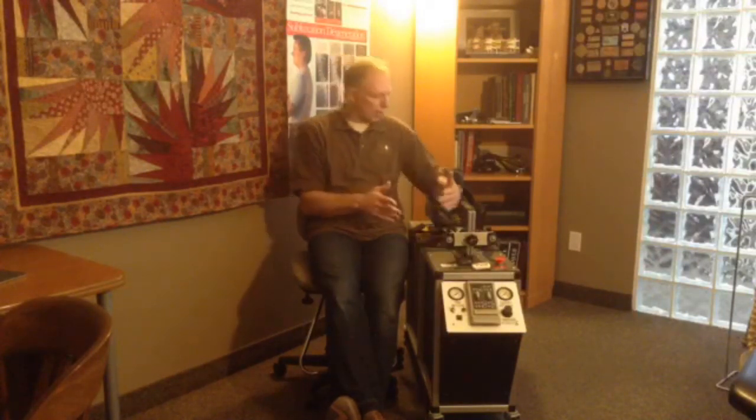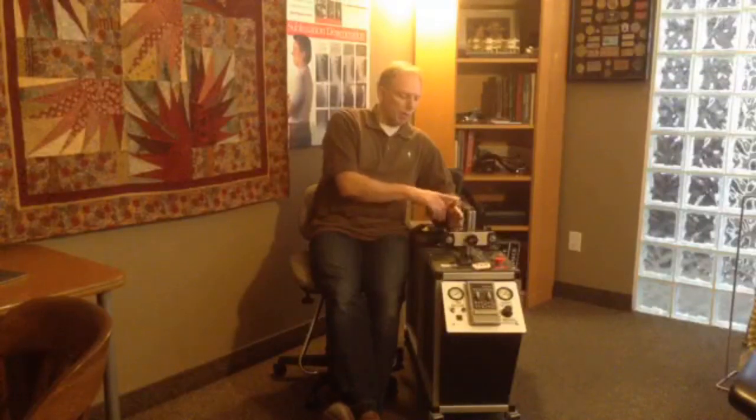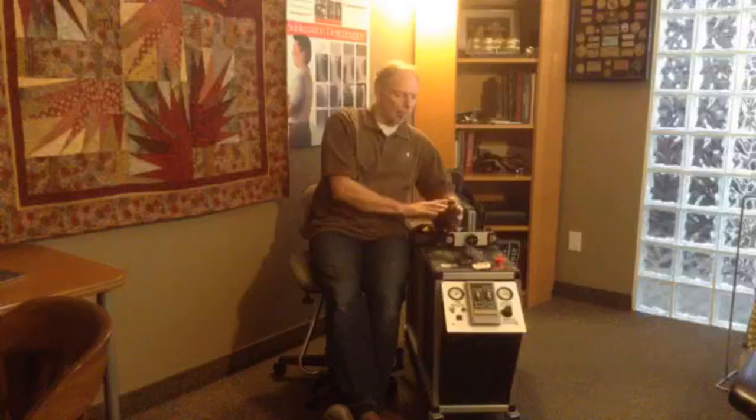So what the machine does is, with your arm in here, the machine will gently pull and distract your arm out here. It also pulls it to the inside and pulls to the outside. What we're trying to do is stretch that carpal ligament, stretch it out to create more space underneath it, more space in the carpal tunnel, and take the pressure off the nerve.